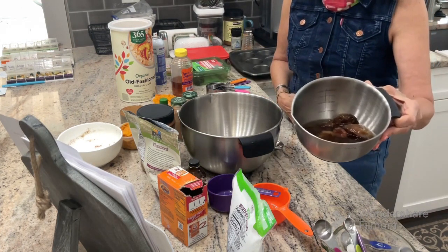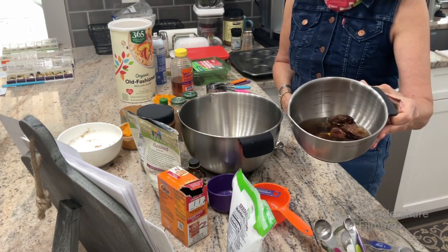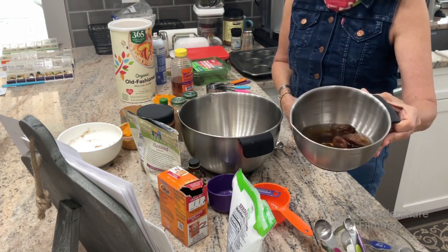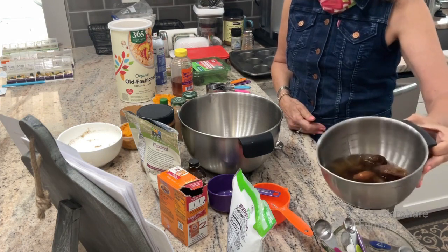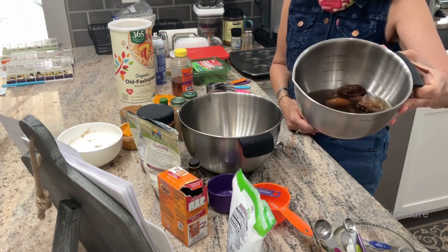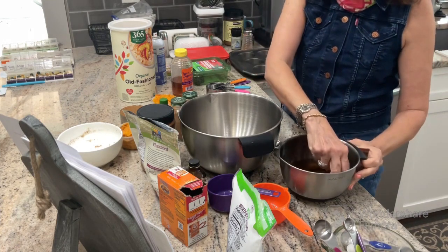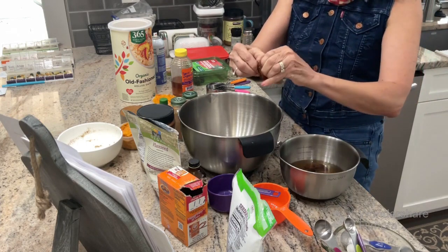So you can see I've soaked the dates. Medjool dates are normally very soft, but because I keep them in the refrigerator to keep them fresh, I needed to soak them. When you soak them, they soften up quite nicely, and you can see that the water has a rich color to it. When I'm through with this, I'm going to save this liquid and use it to sweeten my smoothie. The dates are not pitted, so we'll need to take the pits out of the dates and add them to our bowl.